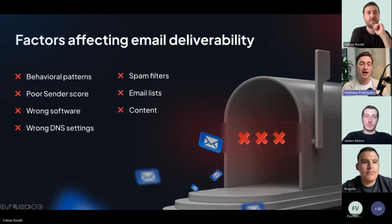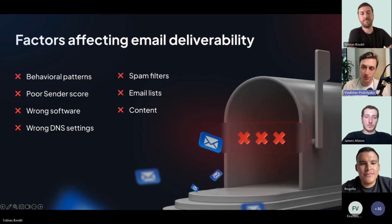emails from other people, which leads to a poor sender score, your sender reputation, the reputation of your domain and mailboxes. There is also a new thing going around: your email templates have their own score. I don't know if anyone saw that in practical numbers, but using the same template or the same sequences for a while will lead to a decrease in engagement, which is open, reply and click rates. Then there is using wrong software.